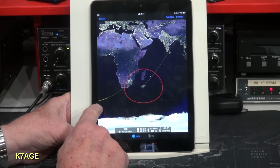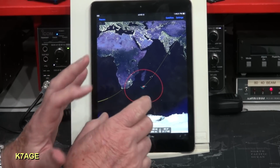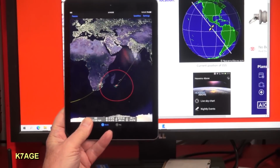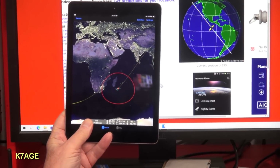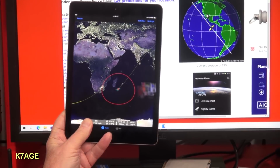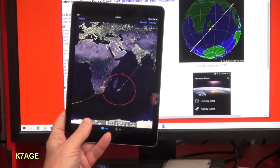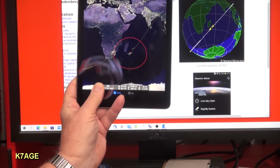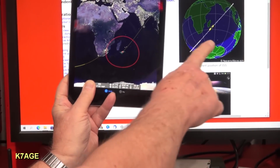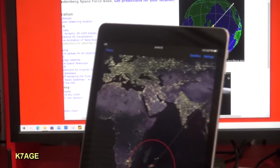And let's compare this to Heavens Above to see if we're tracking properly. So here's the two side by side, and gee, they don't match at all. Here it is off Africa, south of the United States, but make sure you hit the refresh screen, and there it is. You can see it's right off the edge of Africa there. So I know this is now working properly.